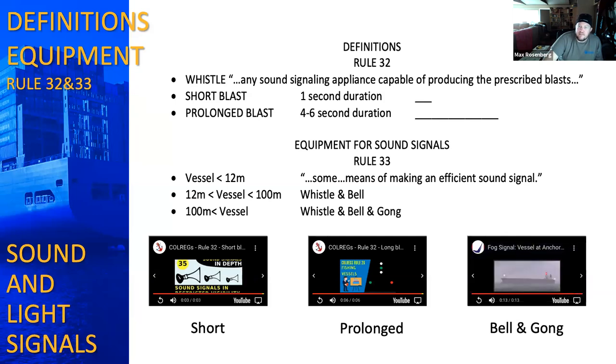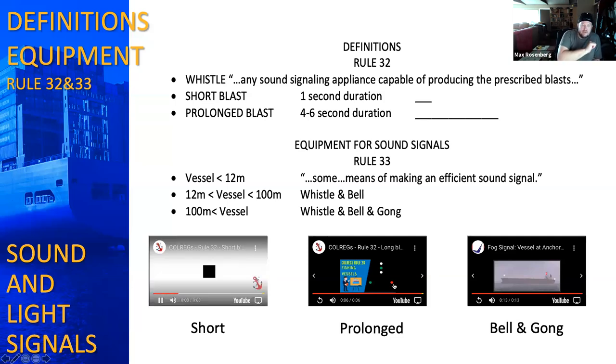And the idea behind that is you can see they sound a little different. You want a high pitch bell and a low pitch gong. On a longer vessel at anchor, you would ring one near the bow and one near the stern and hopefully give people an idea of how long your vessel is if they can hear that the sounds are coming from different directions. So what are we going to do with these sound signaling devices we have? Well, we're going to play them again, apparently.